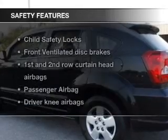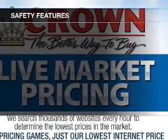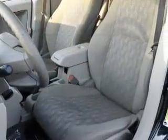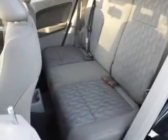If safety is a high priority, rest assured knowing that these top safety components are included: front ventilated disc brakes, curtain head airbags, passenger airbag, low tire pressure warning, independent suspension.